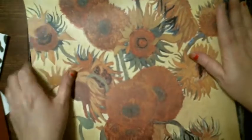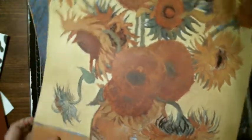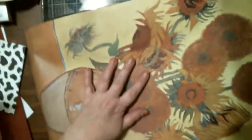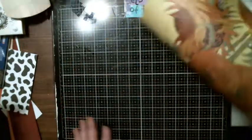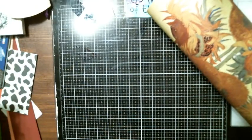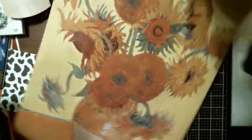Oh my god, oh my god! Okay. There, posters of Van Gogh's art. Let me put you guys up. I'll do one at a time. So there's the sunflower.